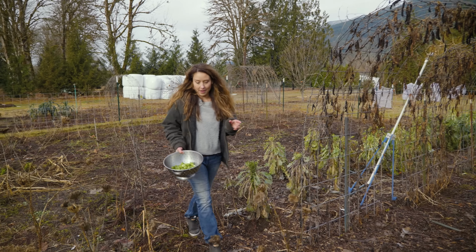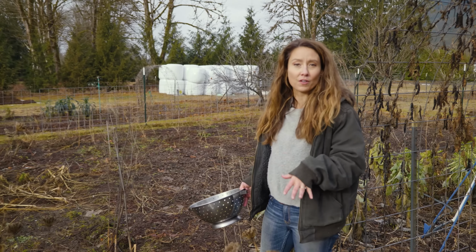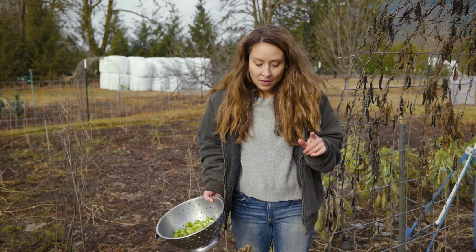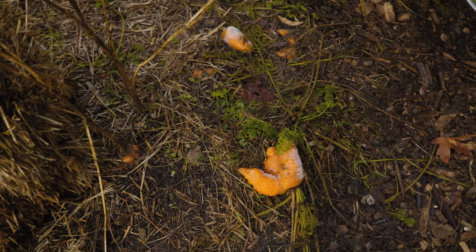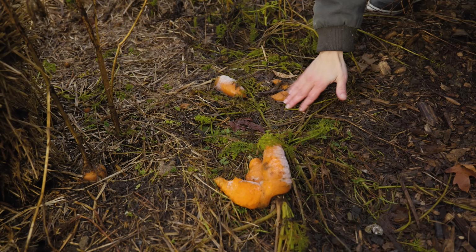Now we're at my carrot patch, which I have to be honest, I didn't do a really great job of covering the carrots with straw this year. Things just kind of got away with me. So we've had a little bit of erosion, and this is why you actually do want to cover your soil through the winter months, because you can see here where I didn't have any straw, these are all exposed.